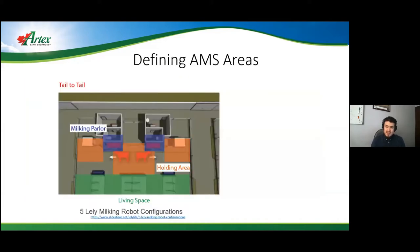When you put that in an automatic milking system, those areas don't exist anymore. Your parlor is essentially your robot. And I've seen a couple of robots that use chimneys to bring in air and create a positive pressure, but those are the exception to the rule in my experience. The holding area and the living space are now in this gray area. You don't know where one ends and one begins.